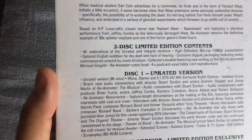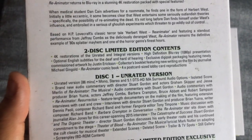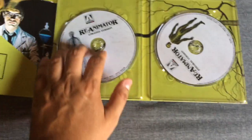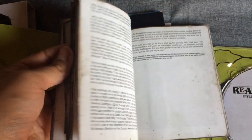You get the 4K restorations of the movie, unrated, and the integral versions of the flick. Really, really nicely done, with all kinds of features in this thing. You get the two Blu-rays, the unrated version and the integral version of the movie right here. I watched them both already. There are lobby cards in this set too. Check this out, the thing is jam-packed. Here's a nice booklet, a nice little write-up with some pictures of the movie.